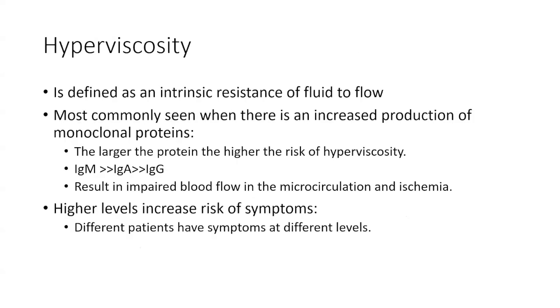So hyperviscosity is defined as an intrinsic resistance of fluid to flow, and it's most commonly seen in patients with paraproteins. The larger the paraprotein, so IgM is largest, that's more often associated with this, IgA less so, IgG less so. And higher levels increase the risk of symptoms, but it's not necessarily the case that every patient with an IgM protein of 50 is going to have symptoms. Some might have it at 20, some might have it at 10, some might have it at 60.